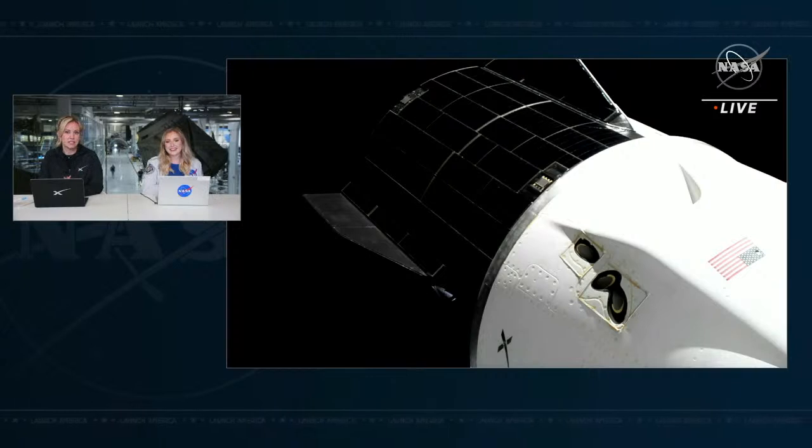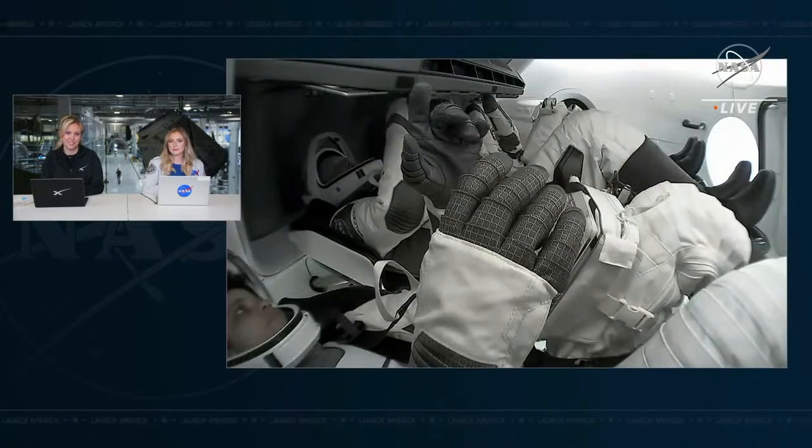Now, we are expecting that go, no-go poll to occur in about 2 minutes or so. Again, that is basically the last poll for the mission operators to make sure that everything, both on board Dragon and on board station, is confirmed between here in Mission Control and Hawthorne, as well as Mission Control at NASA's Johnson Space Center, basically for all teams to make sure that everybody is thumbs up for undocking from the International Space Station.